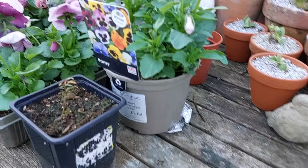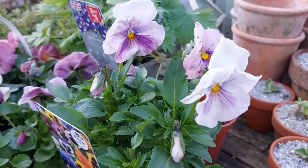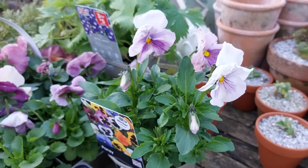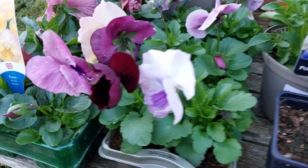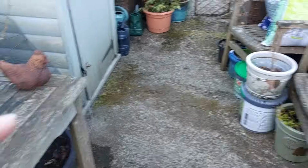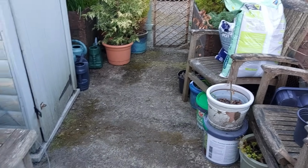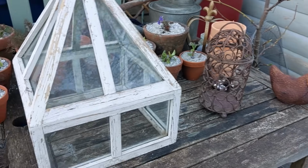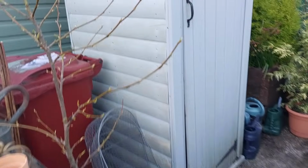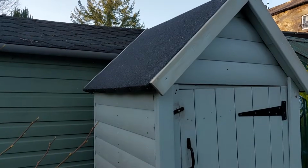So I got this little pansy from Be Them Nursery at the weekend. Isn't that pretty? So I'm going to pop that up and put it on the wall. And then these pansies here, I'm going to put in either side of this picket fence that I showed you at the beginning. And then this is our little shed.